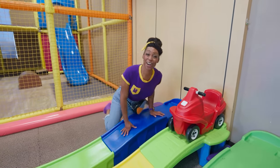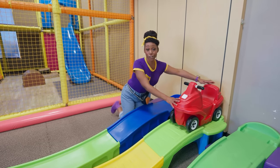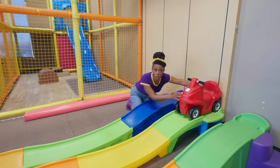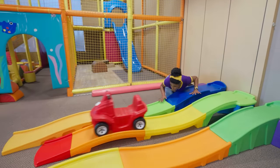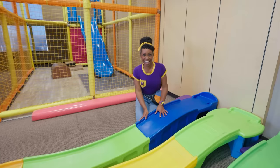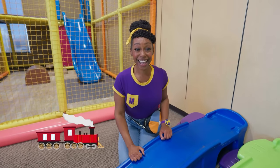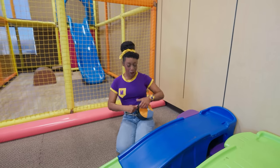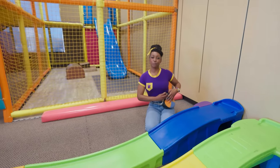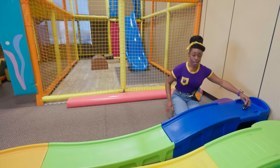Do you know what car this is? Yeah, it's a fire truck. Get your sirens on. Come on, we have to go save some people. Whoa, so fast. Hey, do you think we should make our train go down the track? Yeah. Okay, train, time to go down the medium track. Are you ready? Get set.